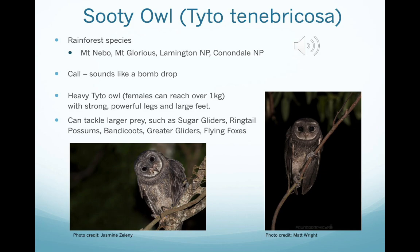So this enables them to tackle larger prey items such as greater gliders, ringtail possums, flying foxes, bandicoots, sugar gliders, but they do have a highly variable diet and they'll take smaller prey items as well, things like insects, melomys and antechinus. In terms of nest tree preferences, here in southeast Queensland, all of our sooty owl nest trees have been in Eucalyptus grandis, which you may know as the flooded gum or rose gum.